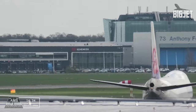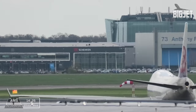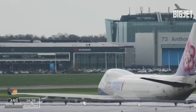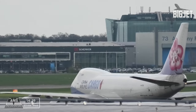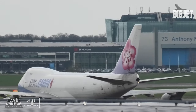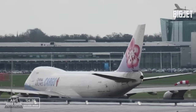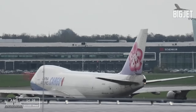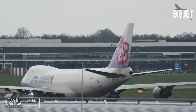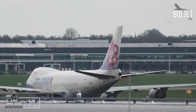Paul Emerson. Or has he just come in? Oh, he's just come in, hasn't he? So the freight terminal is over to our right, folks. I think he's probably just come in, hasn't he? Yeah, look, the flaps are retracted.